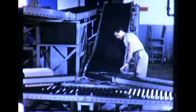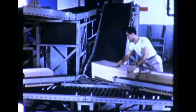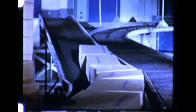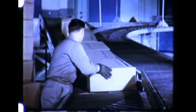The stationary electrically powered conveyor is particularly adapted to move materials from one location to another over fixed routes. There are many different types of conveyors. The belt conveyor is one of the most useful, for it will handle many different kinds of packaged or irregular materials.